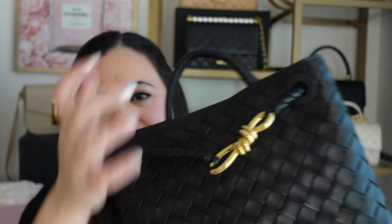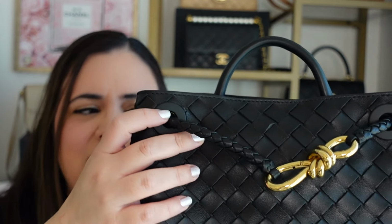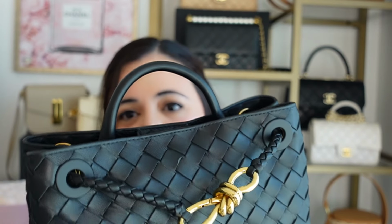I love the braided detail of the strap. My favorite thing, of course, is this bow. It's just so cute. I love cute little details like that on bags, and I love the gold hardware. I love the matte rings here as well, and the top handle. It is one handle, it's not two handles, so just, you know, in case you were wondering about that.